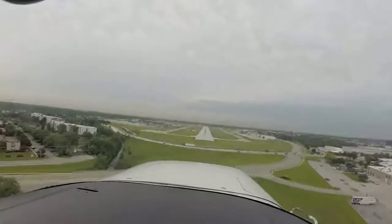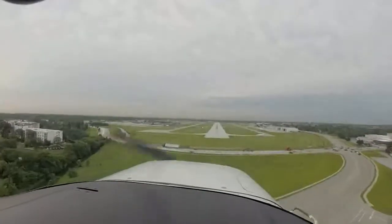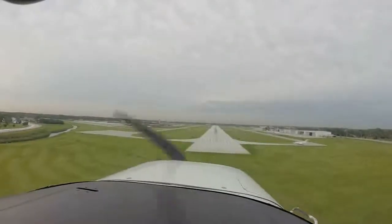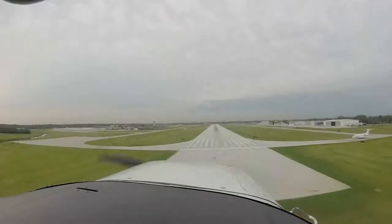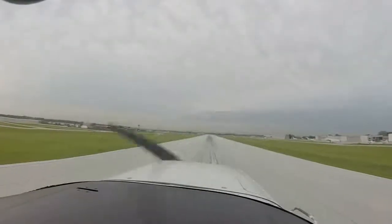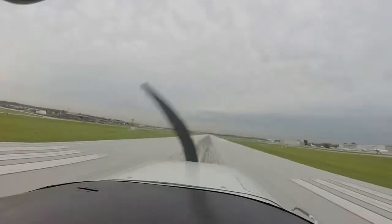This is called a no-flap landing. You have to know these. You don't need flaps to land. Slowly take the power off. Slowly. Okay, center it up. You're going to just fly like 1 foot off the runway.